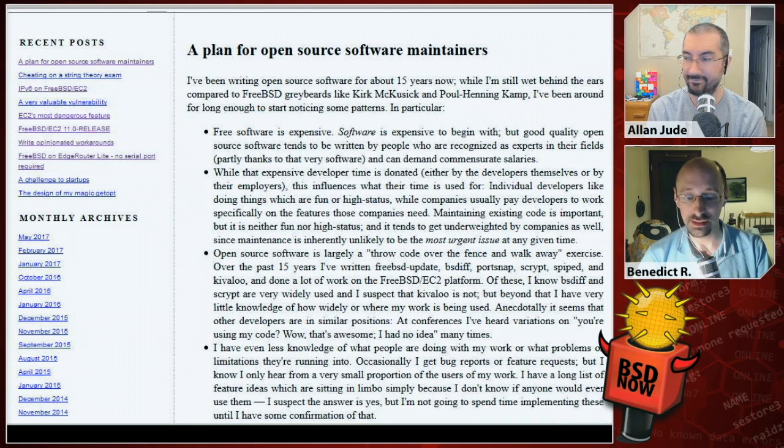Yeah, this has happened to me before, and to other people as well. So that's why Colin lists it here. Yeah, so this is one of the problems that open source software is largely a throw code over the fence and walk away exercise, especially for companies.